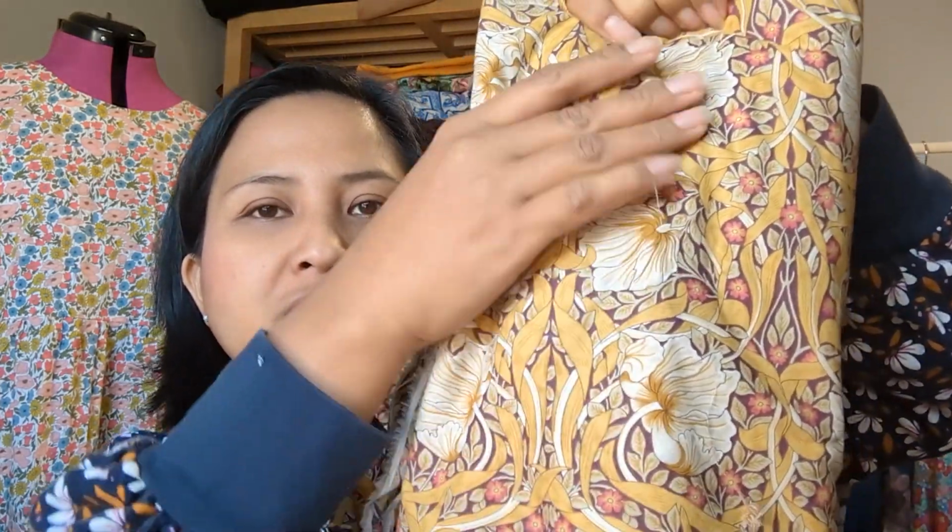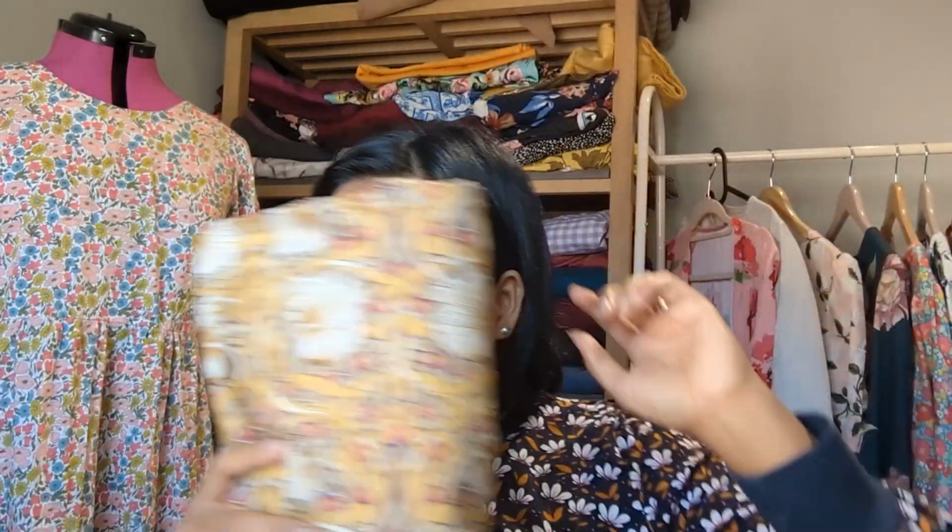But then I think the following week or so, she said, I've got a very similar fabric to this William Morris. So this isn't actually William Morris, it's William Morris inspired. And I think that is very, very beautiful for this time of the year. You've got sort of the autumnal colours, and that will work really nicely with a pair of brown boots, I think. So that's that.